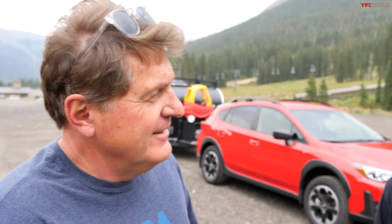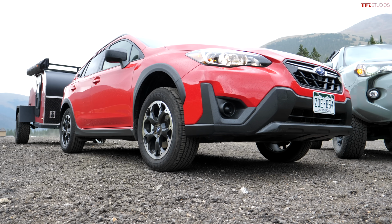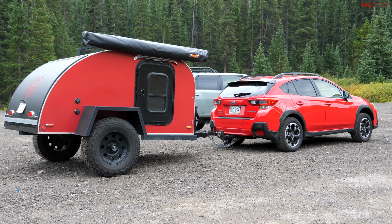So Andre, why can't we use a trailer with a brake? Well, this Colorado Teardrop does have brakes, but the thing is, the wiring on the Crosstrek is only 4 pins, so it's not allowing us to hook up an additional trailer brake controller. It's complicated. If you had a boat, maybe you have a surge brake. Anyway, don't tow over the limit, especially when you're going down.